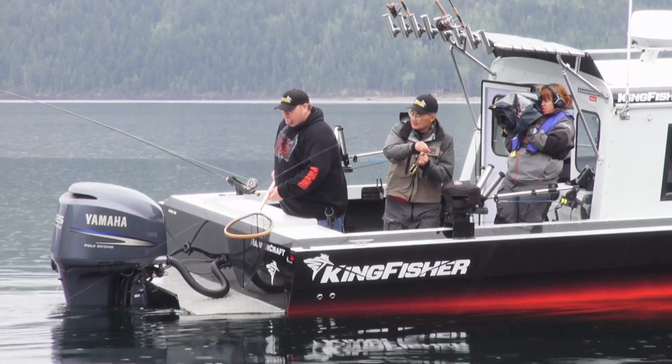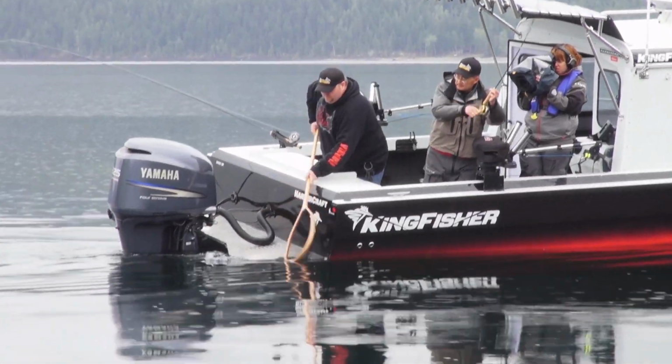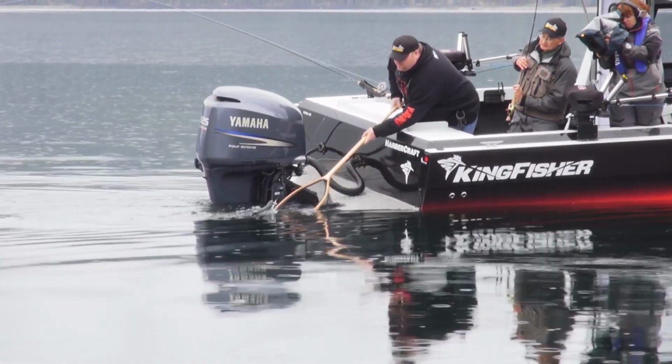Yeah, you step back. When he's ready, you just step back. We've got lots of room in this kingfisher here, and I can just swing him over. He's right in the motor here. Oh, there he is. A little bit more back towards me. And we're in. Good job, Mike. Scoop. There, nice chunky fish.